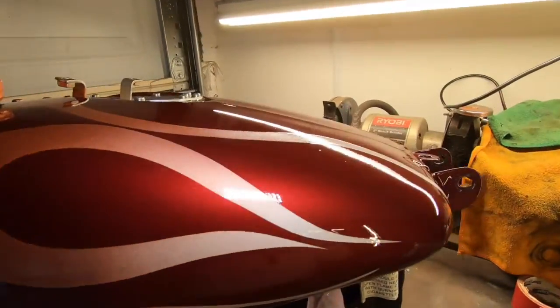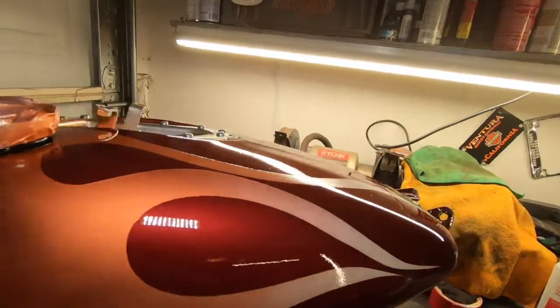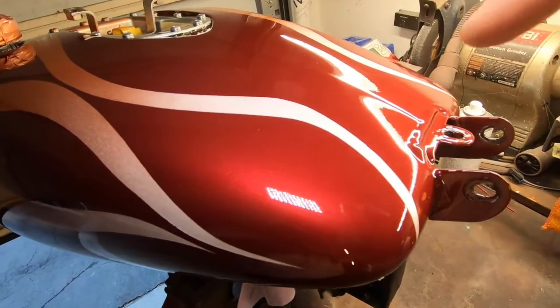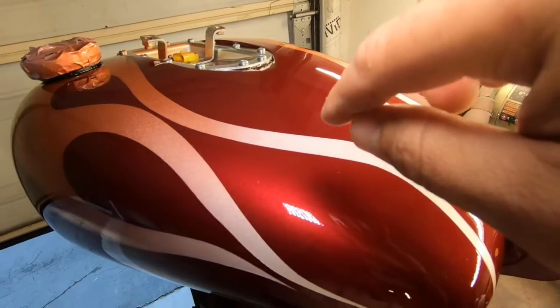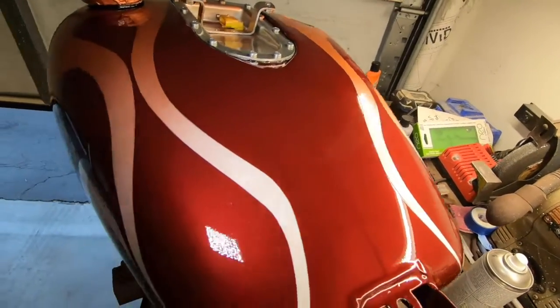So I'm hitting it with the gloss right now, as you can see. I messed up on those two lines taking the tape off, so I had to redo it. That was really hard to do, to retape it, not mess anything up and redo it, because you have to clean it at the same time, and it wasn't the easiest thing to do.